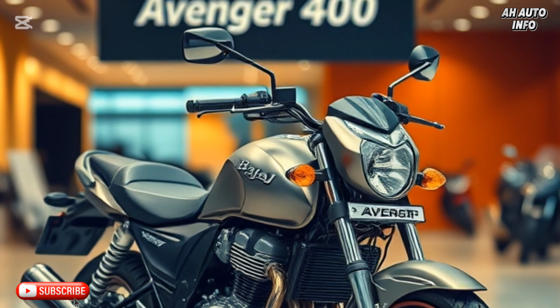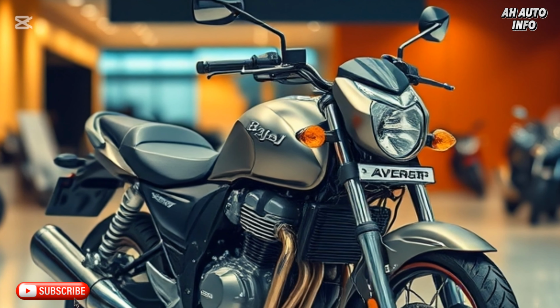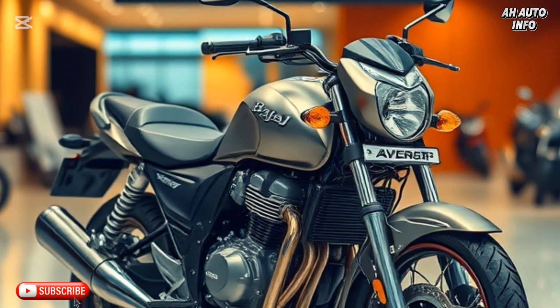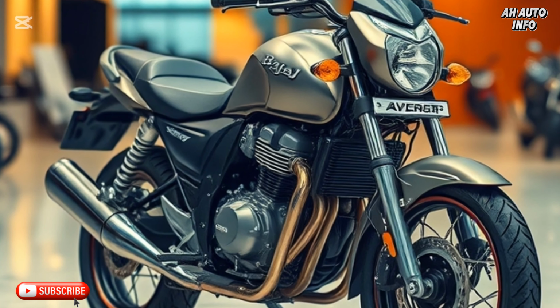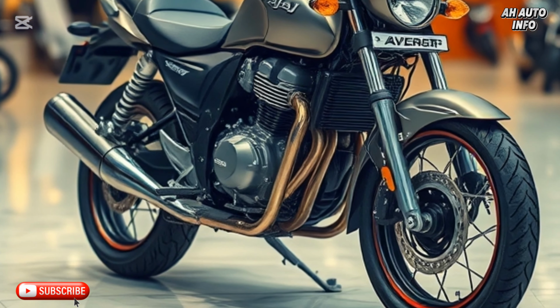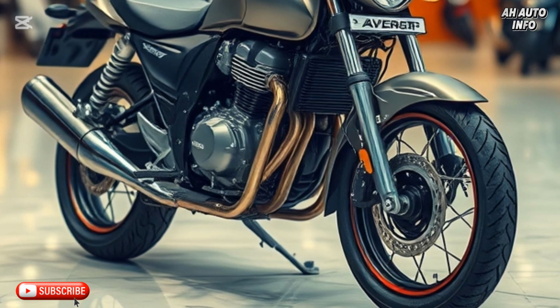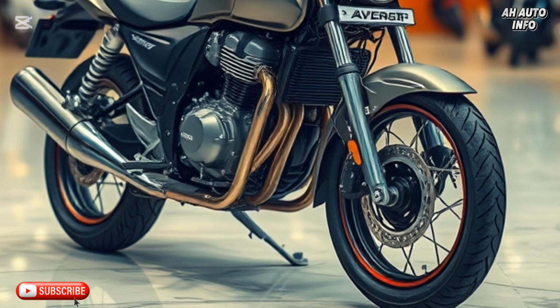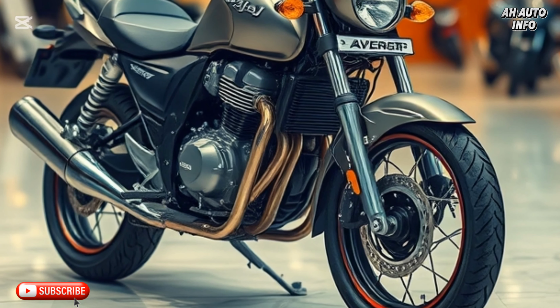At the heart of the showroom, a raised platform commands attention. Resting upon it is the Bajaj Avenger 400, its bold and sleek design illuminated by bright spotlights. The camera pans slowly over the motorcycle, capturing its gleaming metallic finish, aerodynamic contours, and striking features. From the wide, cushioned seat designed for long journeys to the slightly raised handlebars that add to its cruiser appeal, every element of the Avenger 400 exudes elegance and power.